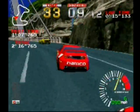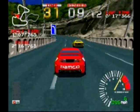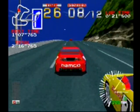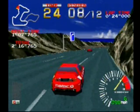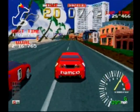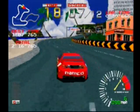So as you can tell, I'm not really traveling all that fast. A, because I've got a grip car, and B, because this beginner mode kind of caps max speed. So I just engaged in a drift right there. Drifting in this game is very easy, but it's kind of funky.